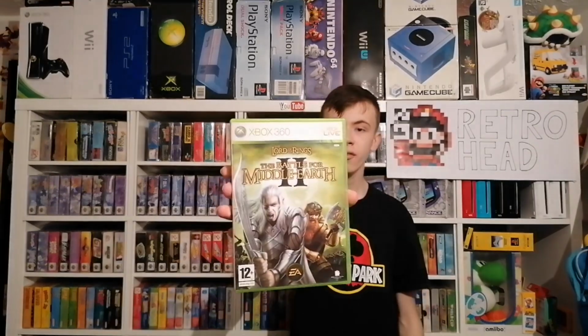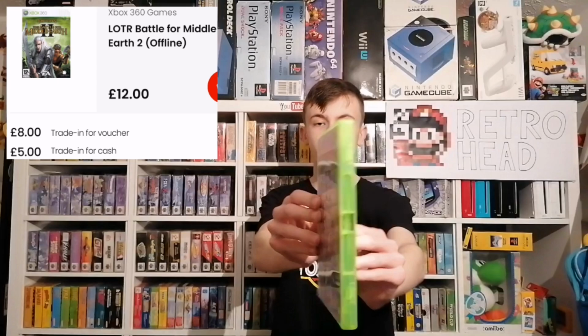And the other game I'll also be trading in, another Lord of the Rings game, and that is Lord of the Rings Battle for Middle-earth 2. This one CEX sell for £12, and they give you an £8 voucher, which for me is just so good, because I love collecting stuff like this, and I can't be keeping a 360 game that's an £8 voucher, I just can't. Inside complete and in really good condition.